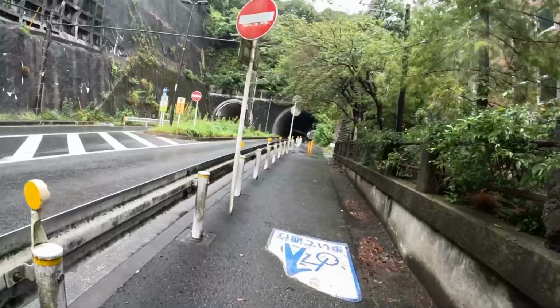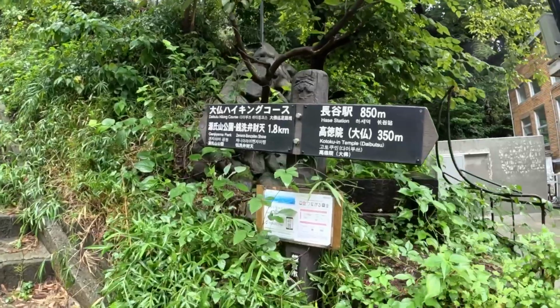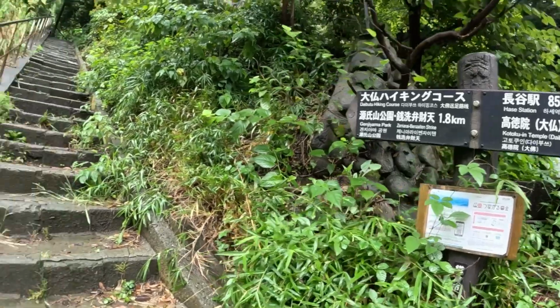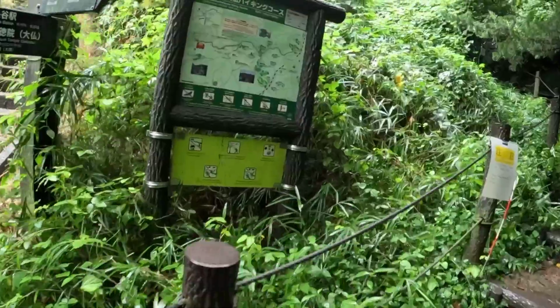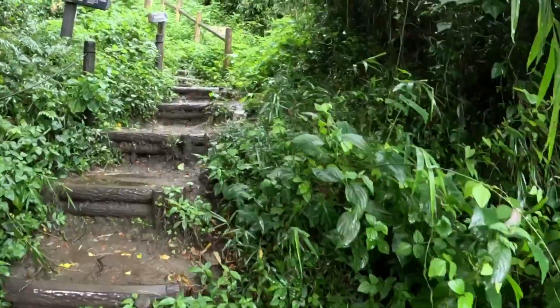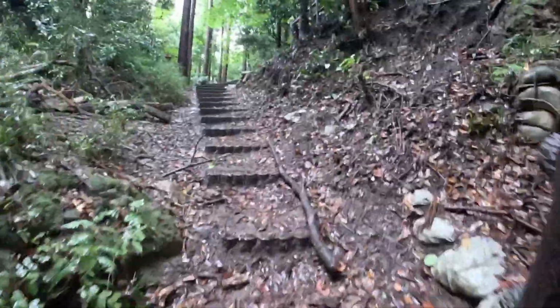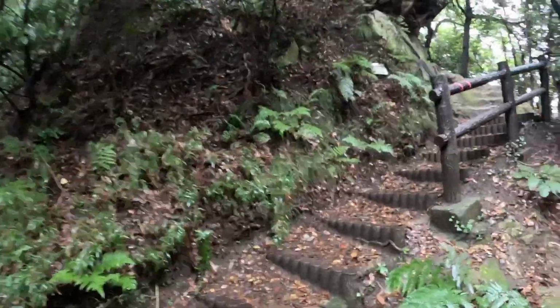And then I decided to get to another shrine through a hiking pathway. You definitely don't have to worry about getting lost because you see signs everywhere. There's of course an easier pathway going through the suburb, but if you choose this path, you definitely want some hiking shoes.